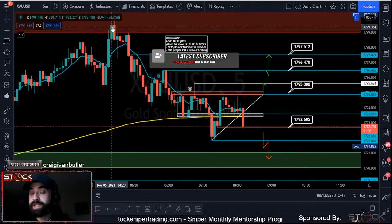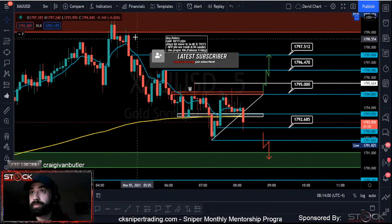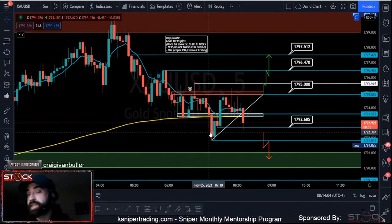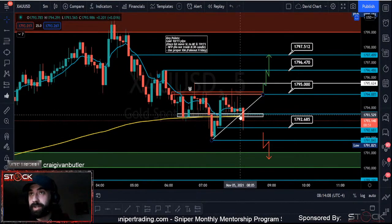Guys, it's making lower highs and lower lows. It's a downtrend. This is a steady downtrend. Lower low, lower high, lower low, lower high. If I said the other way, my bad, guys. I'm just so focused on it, but it's in a steady downtrend. That would be my bad.